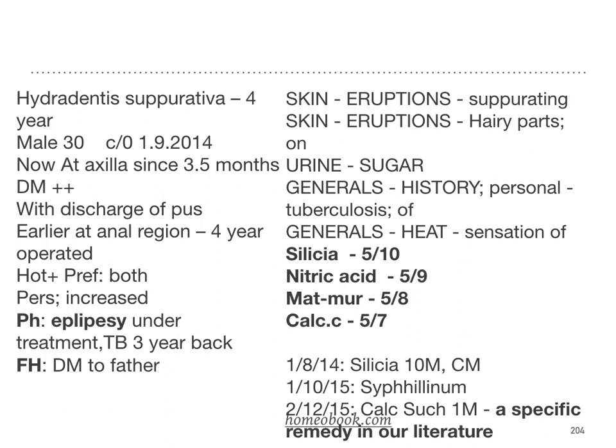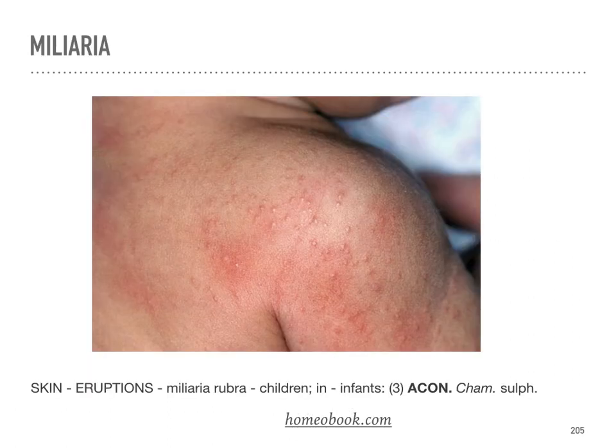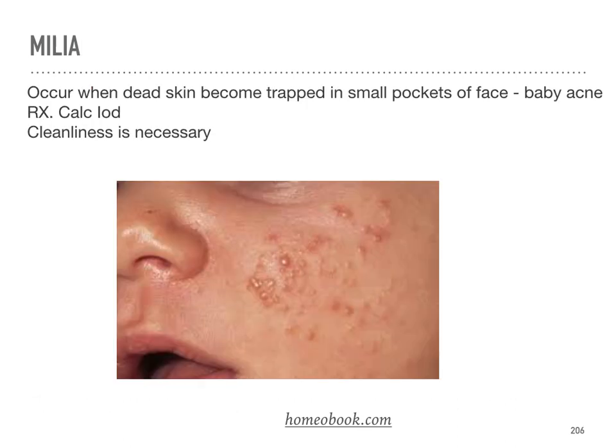Now what is this condition? This condition is called miliaria. Don't worry, it is very easy to treat. The rubric is skin eruption, miliaria rubra, children in. That's the rubric. In this case, Aconite, Chamomilla and Sulphur. In many cases, Chamomilla is sufficient. This is usually found in children. Ask the mother not to apply any powder and to wash the child two or three times daily. This is called milia. The rubric we already discussed. This type of lesion is very common in children.